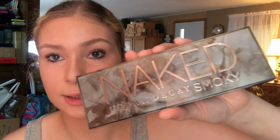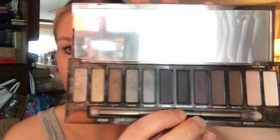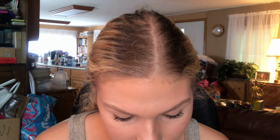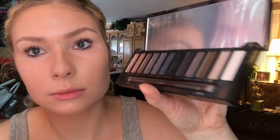I think I'm gonna go ahead and use my Naked Smoky palettes. It looks like this, very beautiful packaging. When you open it up, it looks like this. And yeah, it's just beautiful. And taking this brush, it is a crown brush and it's pointed crease. Nice. Alright, we're gonna go in.